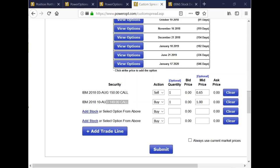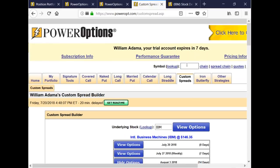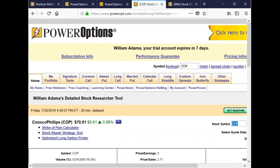Sam brings up an interesting point. Anyone feel free to comment. Sam says that he's got COP, which has had some movement to it, the oil stock, ConocoPhillips. He says he has COP at 65, and he says he doesn't see any comments. No one is buying oil stocks. I don't see any oil stocks comment.